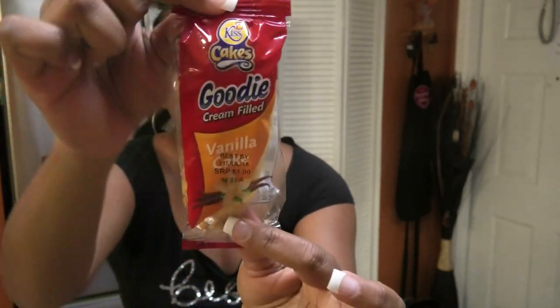The next item we have is a cake. Now this is called a goodie. In the US it's called a Twinkie. These are vanilla flavored, but I like all of the cakes from Kiss in Trinidad. I like the orange, the double orange, and I also like them with the icing.